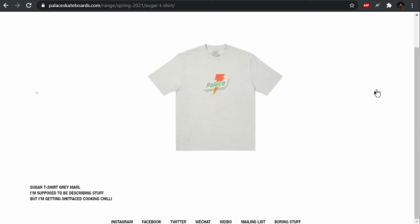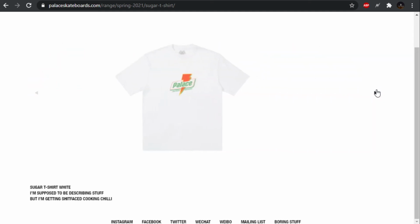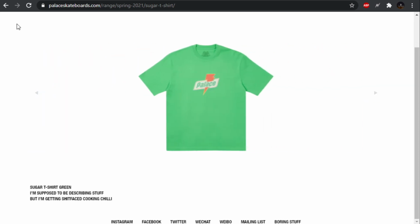Against that watermelon, how you say that not work? Gray marl looking good. Big pass on the brown. White's looking good too. Black's looking good. Navy, nah. But man, we got some good colorways for that tee.